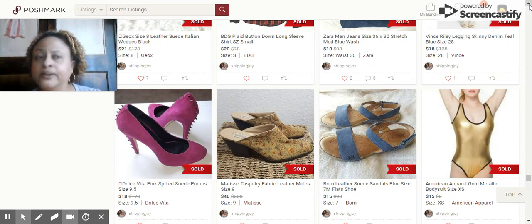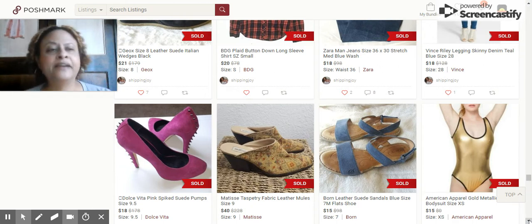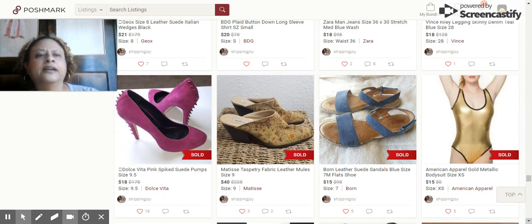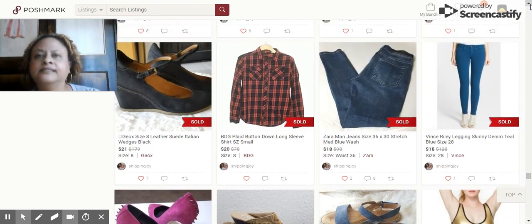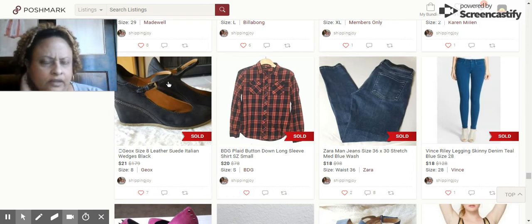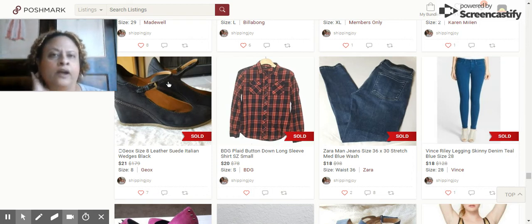Next up, I heard from my favorite bin pickers, buy everything that's shiny spandex. So I did. American Apparel gold metallic bodysuit, sold for $15. Next up, we have these Geox size 8 leather suede Italian wedges in black, $21. Those took a long time to sell, and they sell really for a lot of money. But they did take a while to sell.